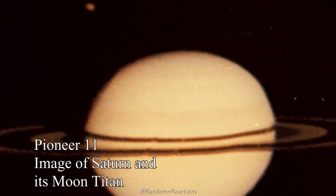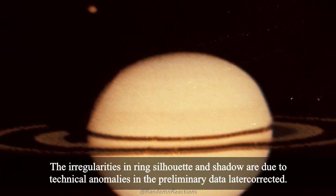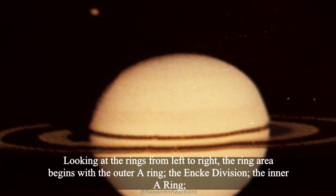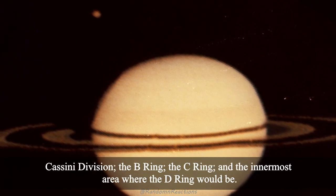Pioneer 11 image of Saturn and its moon Titan. NASA's Pioneer 11 image of Saturn and its moon Titan at the upper left. The irregularities in ring silhouette and shadow are due to technical anomalies in the preliminary data later corrected. Looking at the rings from left to right, the ring area begins with the outer A ring, the Encke division, the inner A ring, Cassini division, the B ring, the C ring, and the innermost area where the D ring would be.